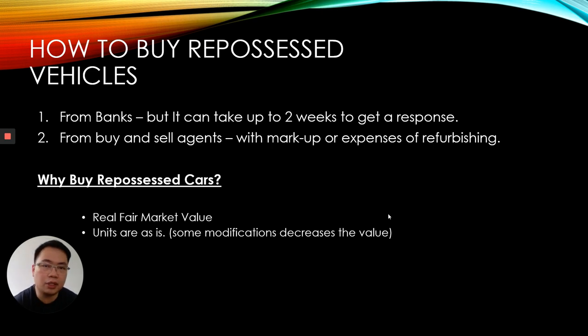Some modifications decreases the value. Kung naglagay sila ng railings, ng HID, ng mugs, that actually decreases the value of a unit. Pero actually, that's a plus thing for you, for us. Kasi dinagdagan na nga nila eh, tapos bumaba pa yung value. Diba? So parang yun yung maganda na nangyayari, na we should watch out for.